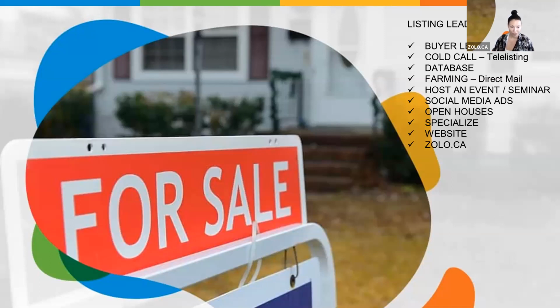There's of course a whole bunch of different ways to generate listing leads. We've talked about this in previous webinars. You can send out buyer letters if you have a buyer you're representing who's looking for a particular property, especially right now. We're in a seller's market, inventory is low, so you may need to use these creative ways of generating listings for yourself, and at the same time, hopefully finding something that is of interest to the buyers you're working with. A buyer letter is something targeted that you can deliver to properties that meet a specific search criteria. You can literally just write a handwritten note saying that you have a buyer interested in a property similar to theirs and have they thought about listing. That's an example of a buyer letter.